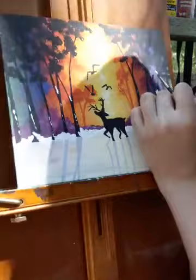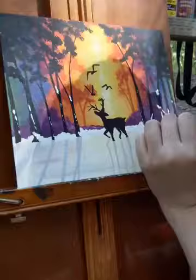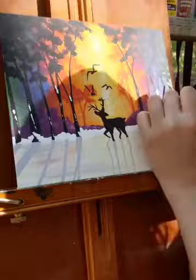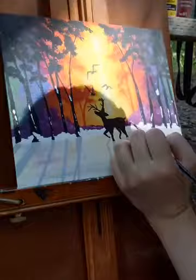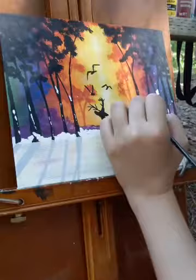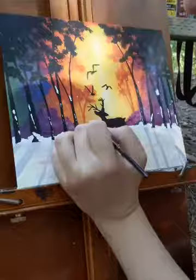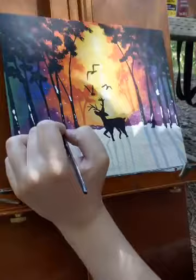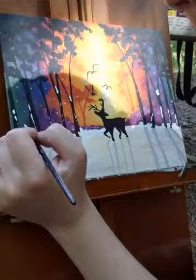Just touch it a little bit. I don't want them to be super uniform. I want them to be a little bit different sizes and stuff. There we go. Maybe one there and there. Okay, cool. There we go. It's snowing in the painting today.